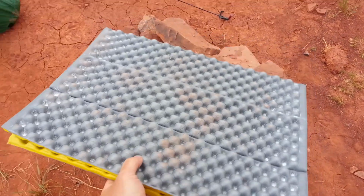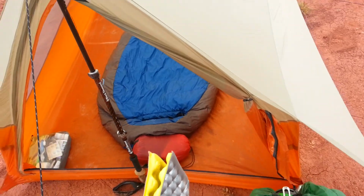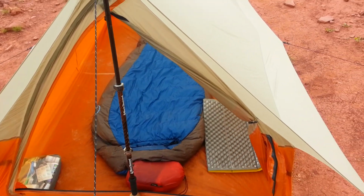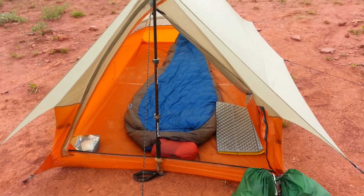I am actually looking for an inflatable sleeping pad, because sometimes you have to sleep on top of rocks or uneven ground, and those foam pads just don't cut it. The problem is that the inflatable pads are just too heavy right now. I'm hoping somebody will make a lighter weight one soon.